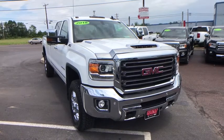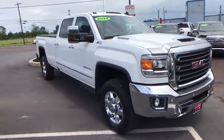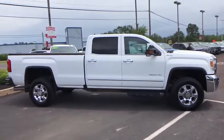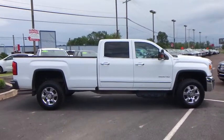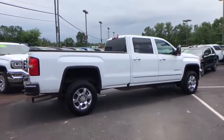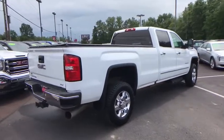You are going to love the 2018 GMC Sierra 3500 HD. Sierra 3500 HD, epic power at a not so epic price. This vehicle has less than 75,000 miles. Here are some of this vehicle's great options.